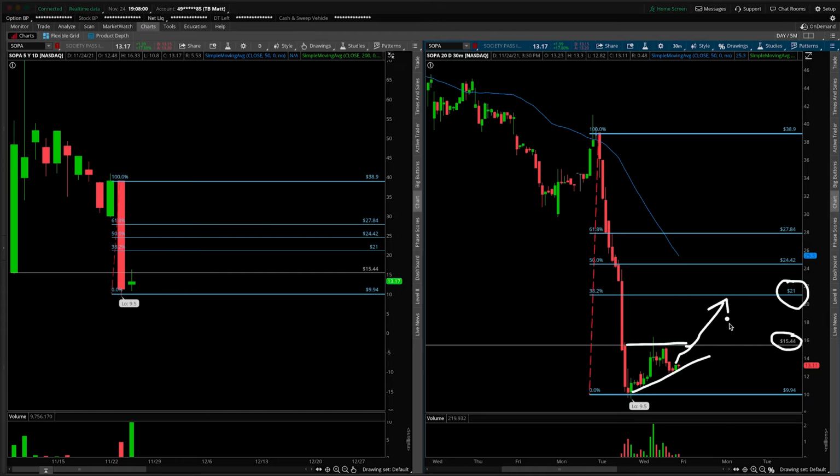I could maybe see a dead cat taking us back into 20, but that's very, very hopeful thinking and already exhibiting that it wants to fail at the back test of 1544, not getting overly aggressive to the upside here.